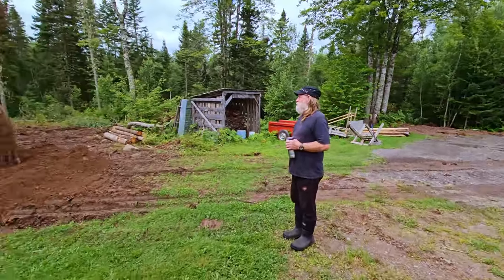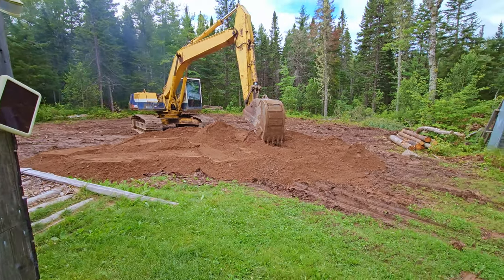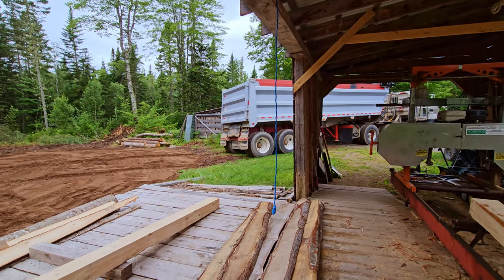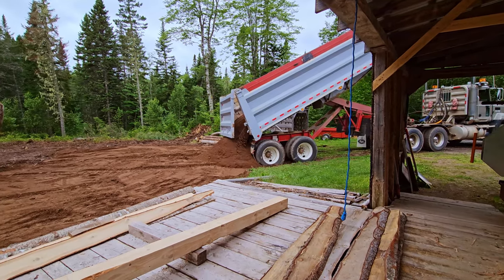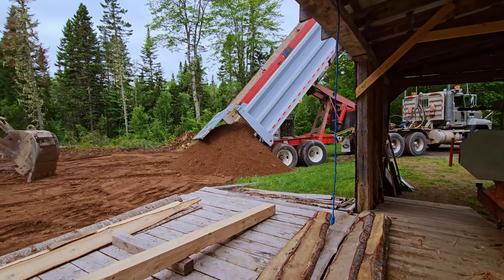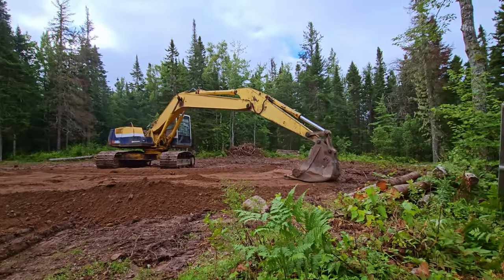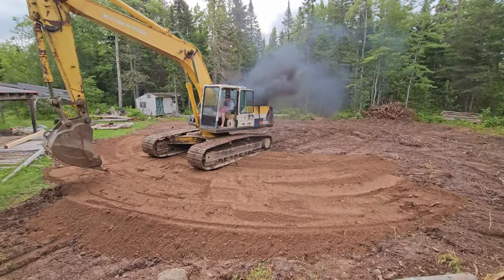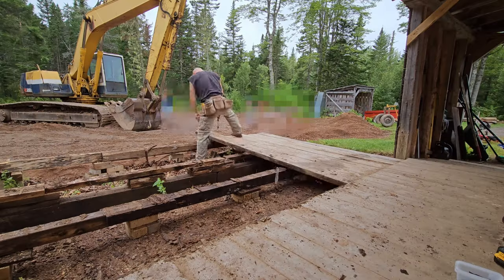Phase 2. Now it's time to call up the dump truck driver, get some loads in, and spread them out. As you can see by the black smoke, we began experiencing some issues with the excavator that were eventually ironed out.